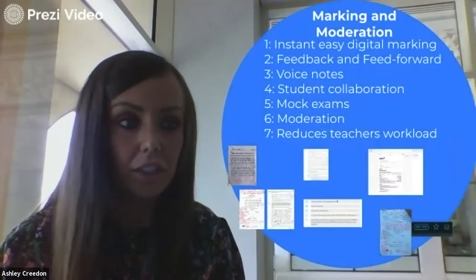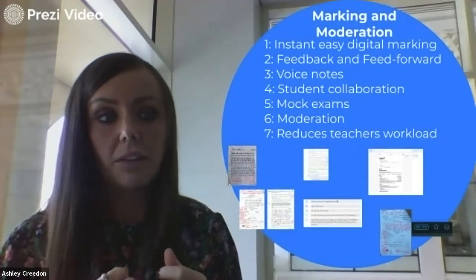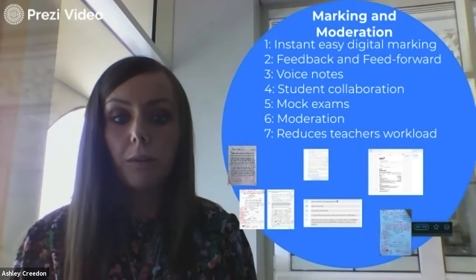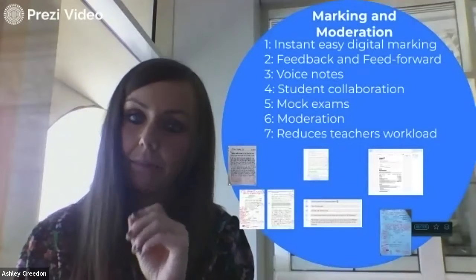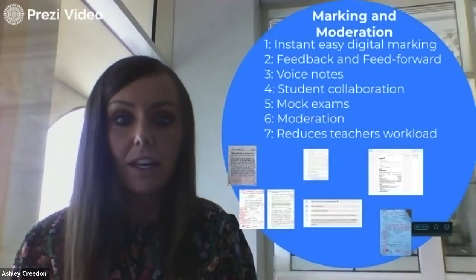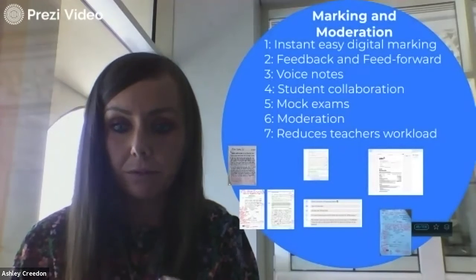Now, with psychology, and especially if you're teaching in a global setting, we have a lot of new language, especially if English is your additional language. So one function is we can use voice notes. Rather than me writing my feedback feed forward, I can give it verbally. If a student has spelt something wrong, I can go back on and leave a voice note asking them to respell it for me.